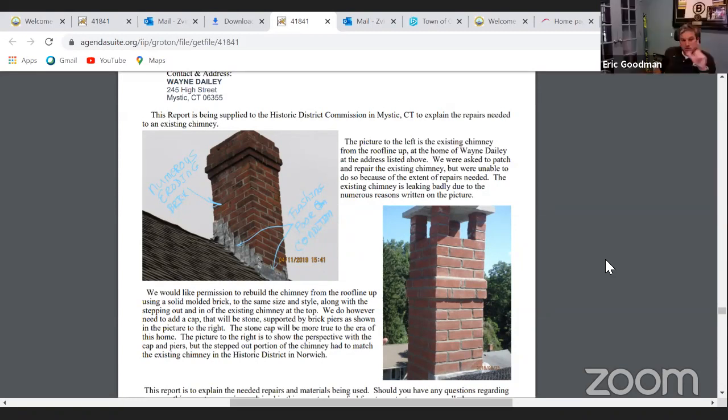Okay. So you're gonna make it look the exact same as the left, but just add the piers? Yeah, the one on the left is actually Mr. Daly's chimney. So we can copy the same pattern up top and then just go back to the brick piers and put the stone on top, which would be fitting for the era of the home. Okay.